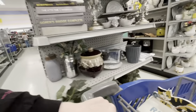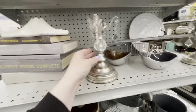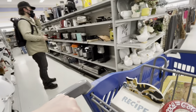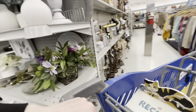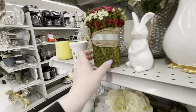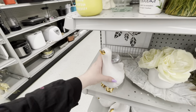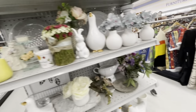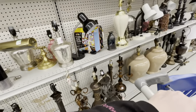Oh, there you are. Not much on this one. There's a lot of these from Target. Let's look at the lamp.